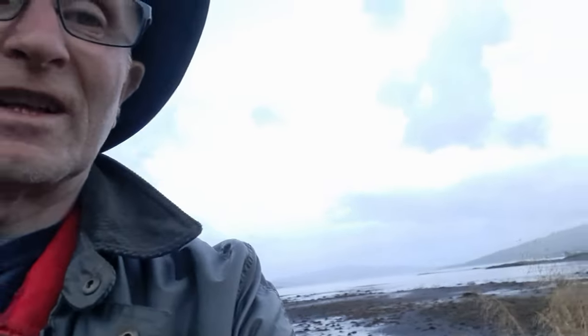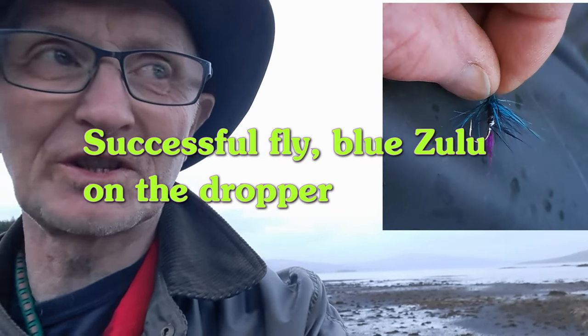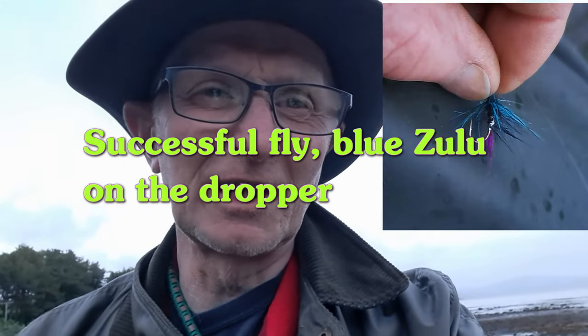This has been such a memorable session. I don't know if you can see the estuary in the background there behind me. But absolutely bizarre, standing in the middle of an incoming tide with little dimples across the channel. I thought there were mullet or something like that, and then I started getting the odd pull and missing them. And anyway, I must have missed 20 or 30 pulls.